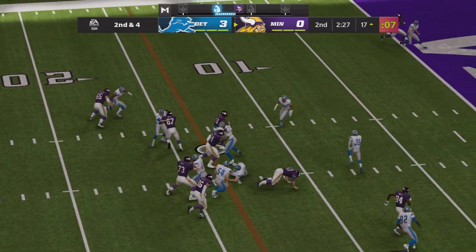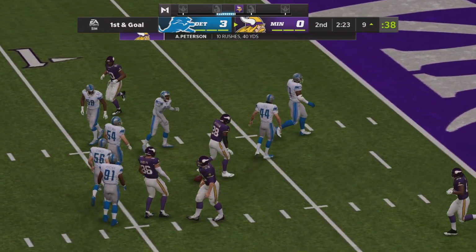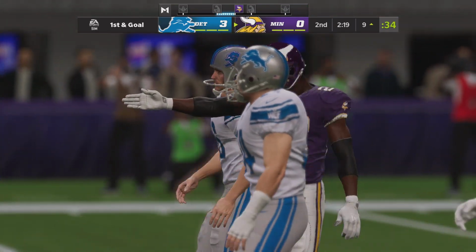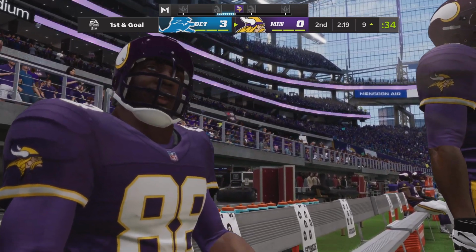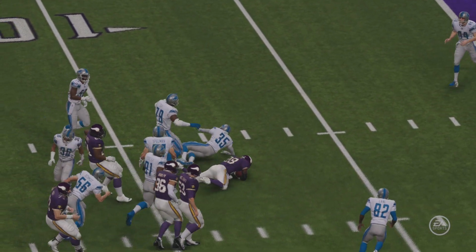A 10th carry now for Peterson. And now they're inside the 10 as he's brought down at the 9. 40 yards rushing for him now. What was his 10th carry of the ball game? The running game's played a huge part in getting him down to this point on the field. I say stay with it. Keep pounding the football. Keep driving. Keep grinding. Yeah, even down in the red zone, keep going for it. No doubt about it.